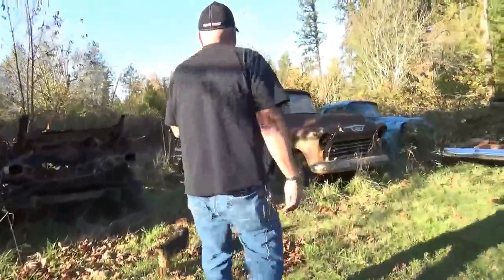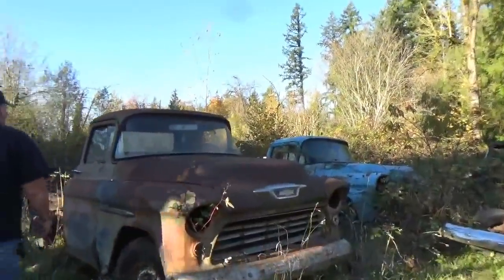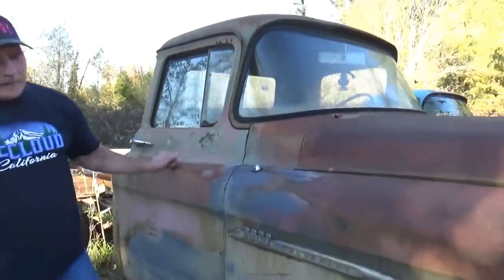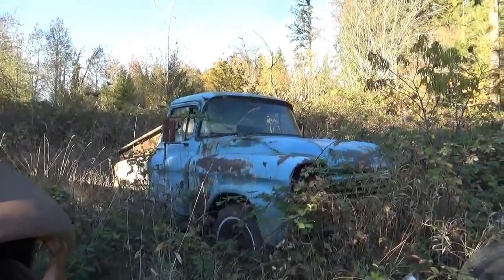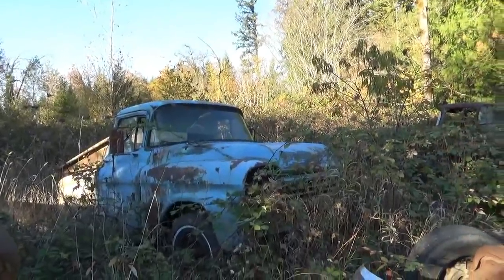55 Chevy, 3/4 ton, long bed. Just kind of a shell of a truck, but I do have a title for it. 58 GMC V8 3-in-the-tree truck. Pretty rare for a V8 3-in-the-tree GMC.